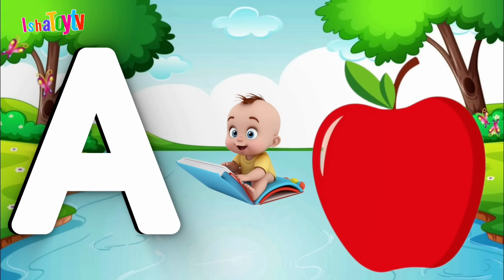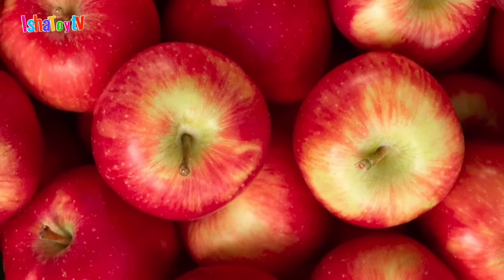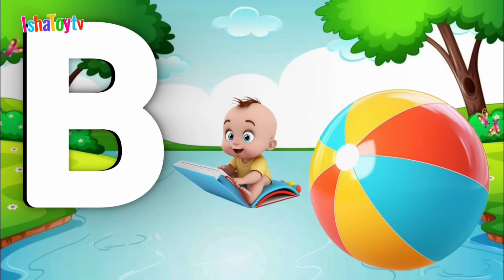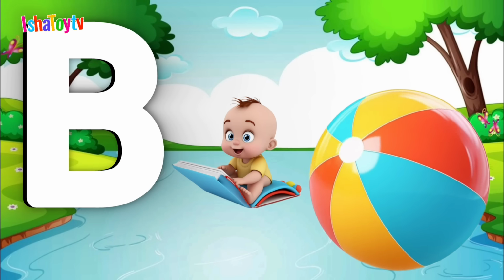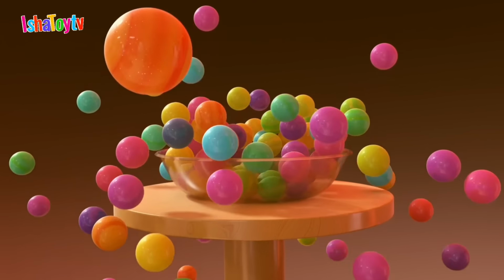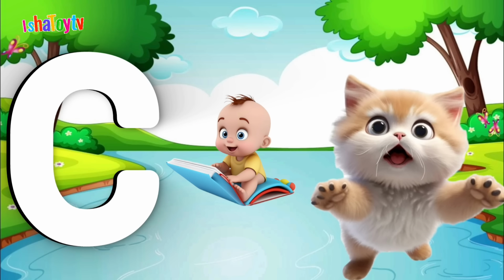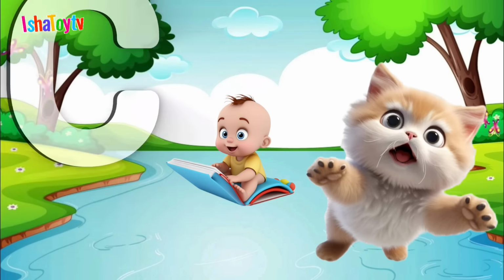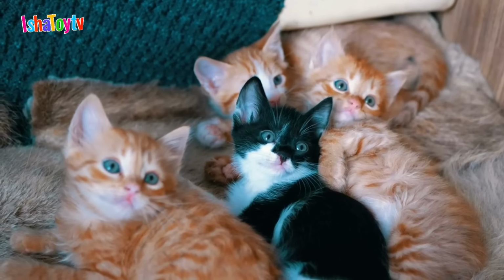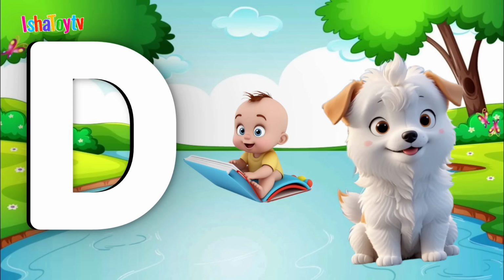A for apple. B for ball. B for ball. C for cat. C for cat. D for dog. D for dog.